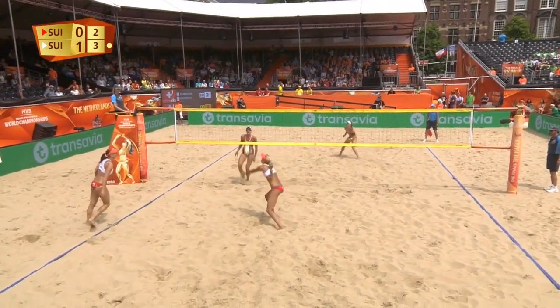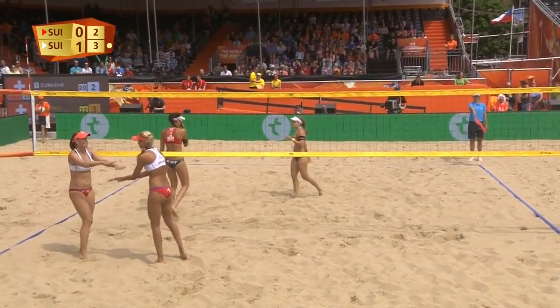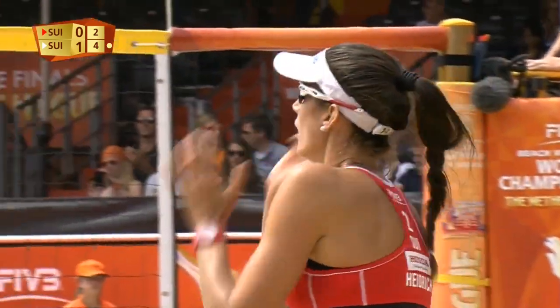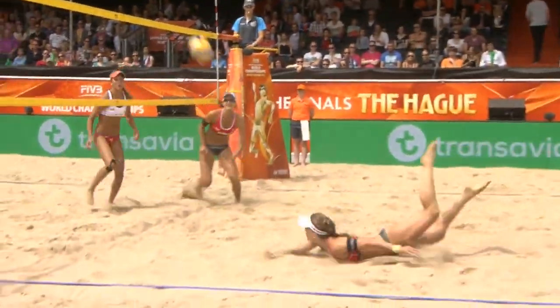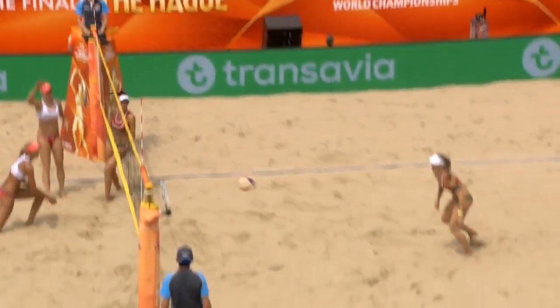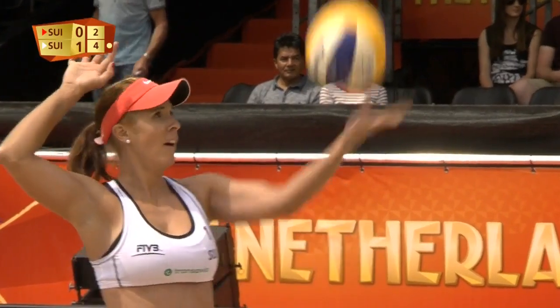Desperate attempt from Zumkehr, keeps it in play. Ferrer has a look and sees the cross court available, takes it. Vergé-Dépré moved two ahead. Well, the fact that Zumkehr went with her right arm meant it was never going to come back towards Heidrich. And the initiative stayed with Vergé-Dépré.